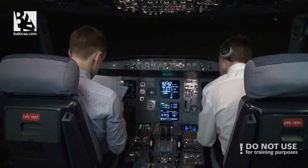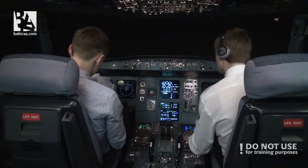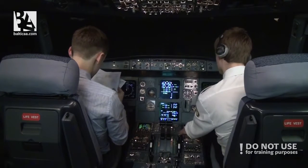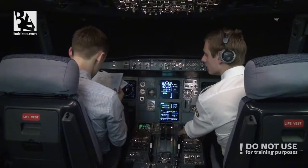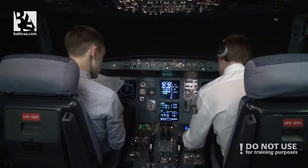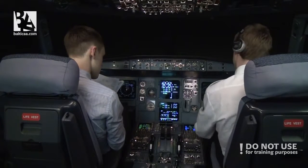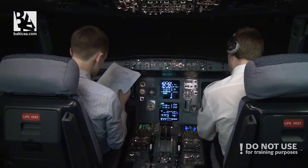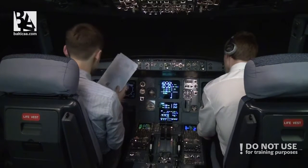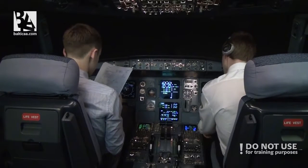We have decision height according to the chart. And we'll do a VOR, so minimum decision is 480 decision height. Decision height, right? This one, yeah. Good. And minimum decision altitude is 1890. And the MDA, 1890. Yeah.